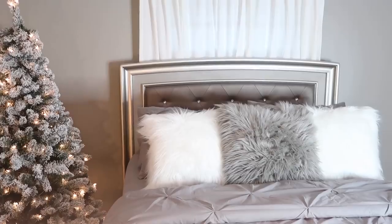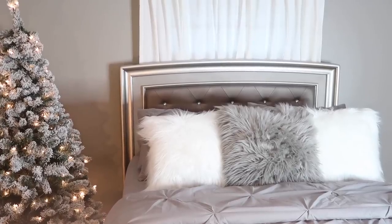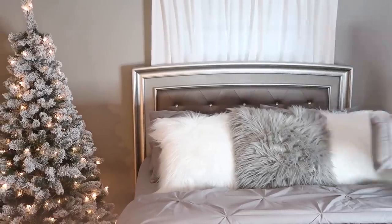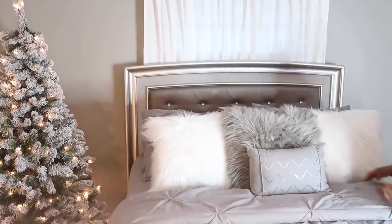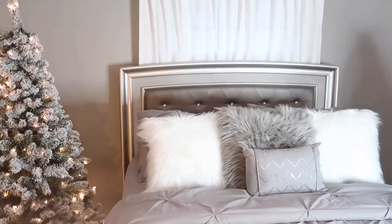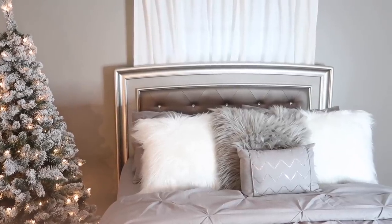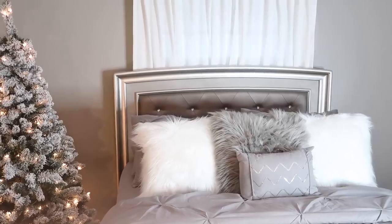So definitely accessorize your bed with a mixture of pillows and a mixture of textures. And because I'm accessorizing this particular bed for the season, I'm using more of the furry type pillows to give you that cozy and soft feel.